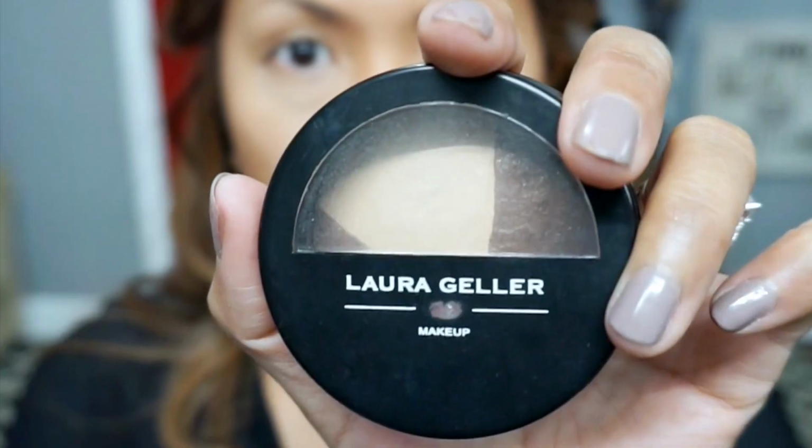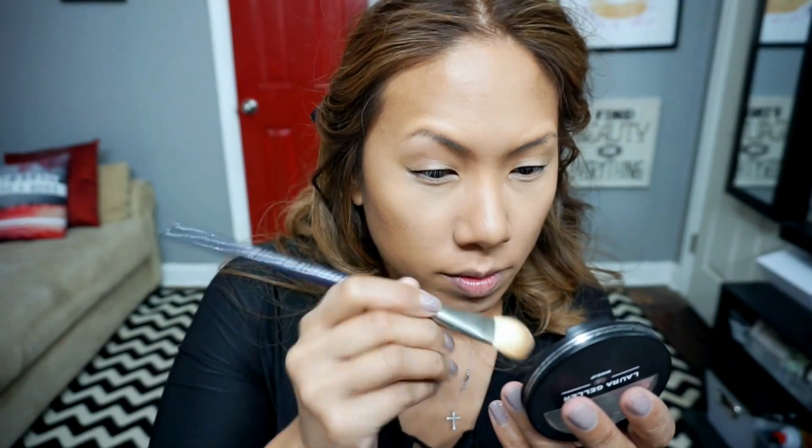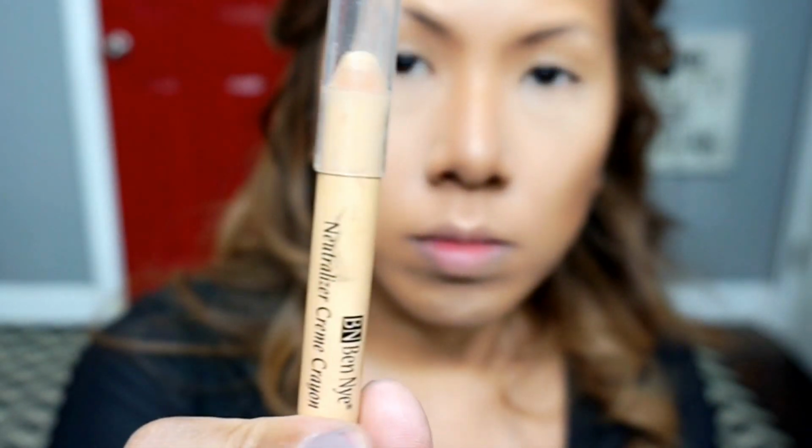So then I go back in and emphasize the contour. This is Senna, a bronzing powder. It's really pretty. I wanted a very shimmery look for this look because I would be in person and I would be talking to people. And then I like to do a cool tone contour on my nose, Laura Geller Sculpt and Shape Duo.